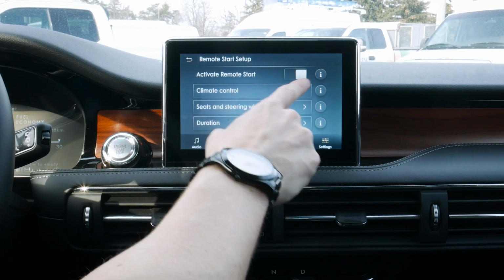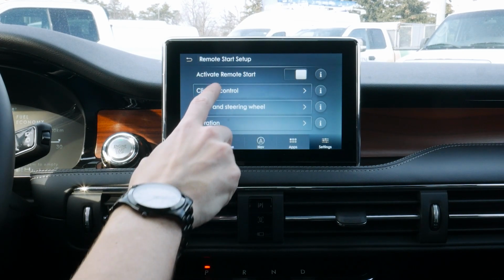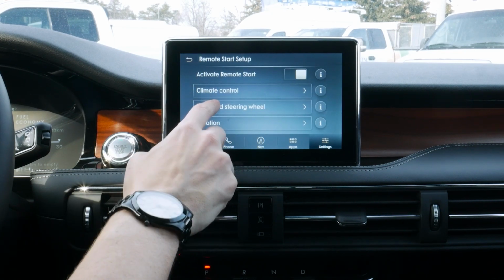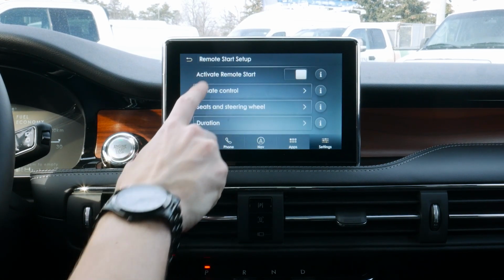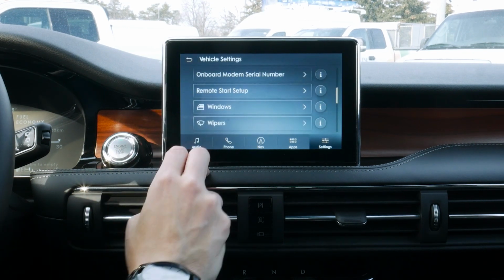Remote start setup. We can disable remote start completely if we want to. But then if we remote start, what happens? Will our climate control come on? So is it based off of the last setting, or do we let the vehicle determine what the temperature should be? Heated seats and steering wheel, do we want the vehicle determining if those should come on as well? And then 5, 10, or 15 minutes for the duration of the remote start. So you've got a few different options available there.